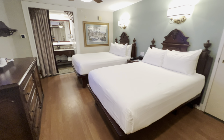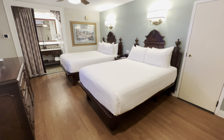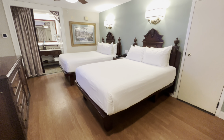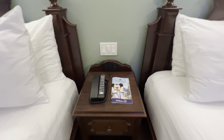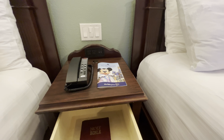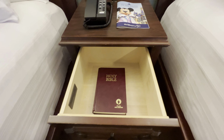And then here are the beds. These might be the most beautiful headboards at Walt Disney World. I love them. They're really pretty. Beds, of course, are lifted off the ground, so you can put some bags underneath. We've got this piece here with the 2 USB and 2 standard outlets on the top. Room phone, guide to the magic. The drawer pulls have a little lion face on them, like a Mardi Gras detail, and maybe a French Quarter detail, something you see on a building. I don't know. Holy Bible in there.